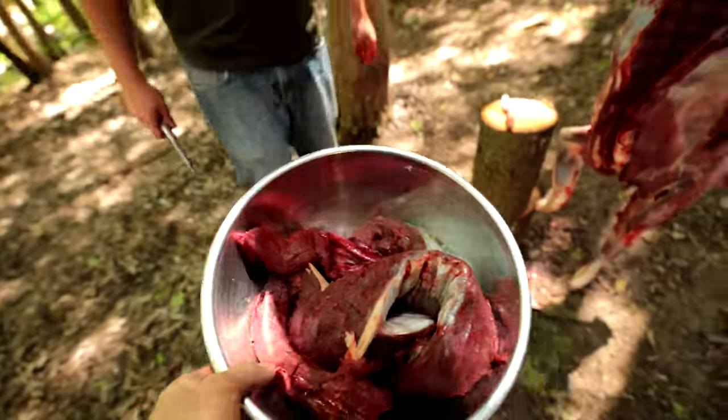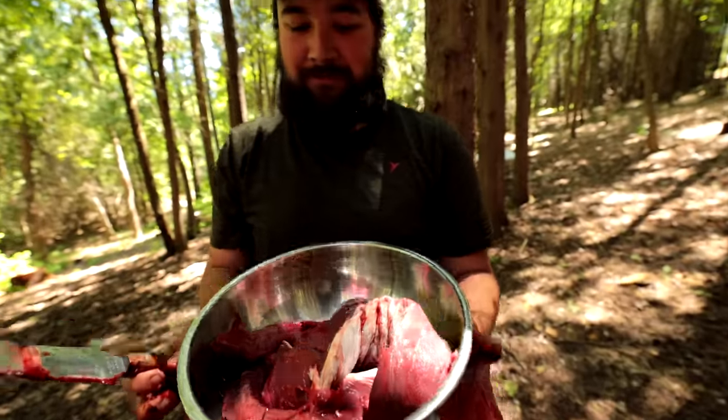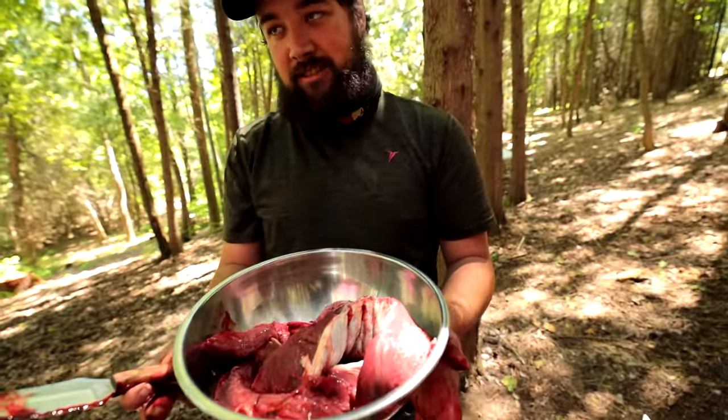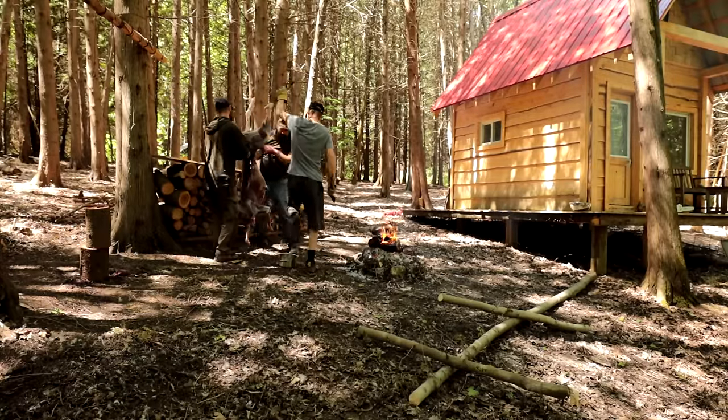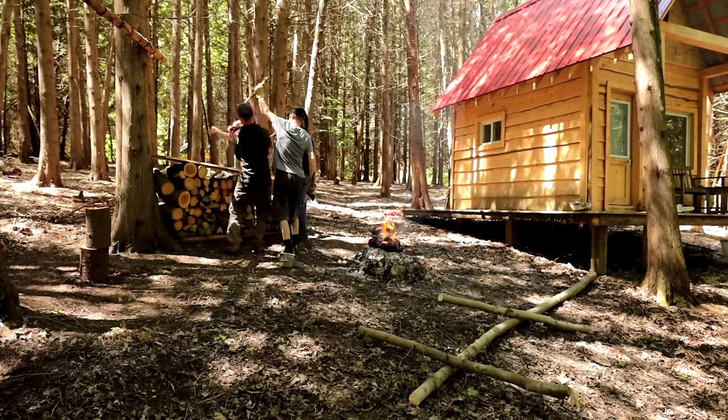So that is probably, what would you say? How much weight is that, you think? What'd you guess? Ten pounds? There's ten pounds straight away. Okay, can you grab the top, guys? I'll grab the bottom. Don't let go, Kevin.